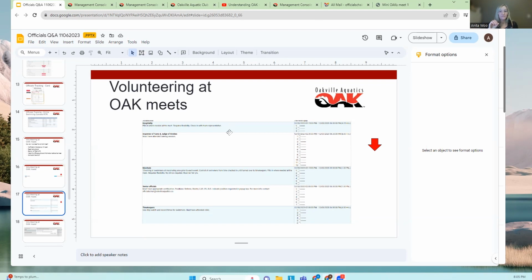I will warn you that it is very competitive to get signed up for positions. Within a couple of minutes of the sign up opening, the timekeeper spots will be full. So I would also encourage officials that are able to do another job: if you have been with the club for a period of time and you've learned the timekeeper role and you've also taken the inspector of turns clinic, please sign up for that job, not a timekeeper job, because we're trying to leave that for people who can't do other jobs.